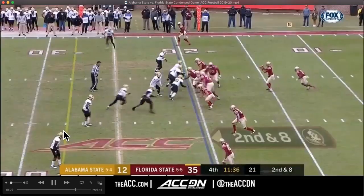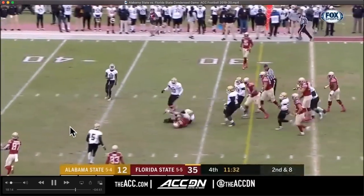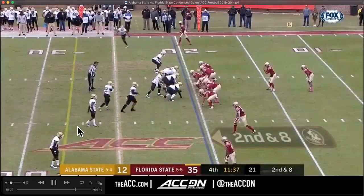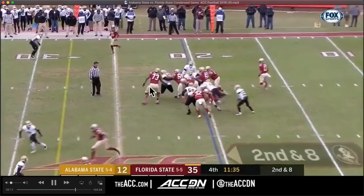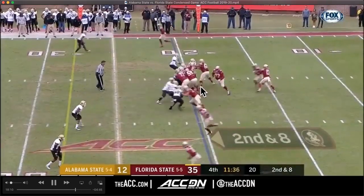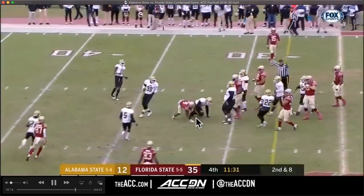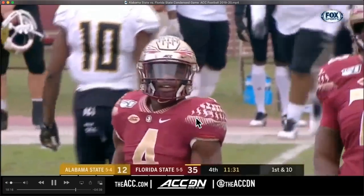But now we're getting to the second string line. So this is where things start to get interesting. So you're seeing not bad from Jawan Williams here. Again, he's going against inferior competition, but at least he's moving all right.